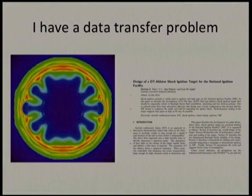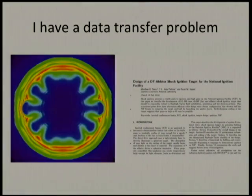I have a data transfer problem that I think you will find humorous. So you can see up on the screens, I have my colorful fluid dynamics, and then the paper that I want to put this figure into.